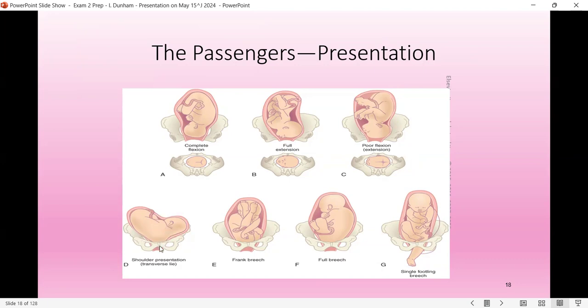That would be a C-section. That baby just cannot descend, and also, you can't deliver that way. Okay. Now, Mr. Frank Breech, he has his feet up by his head. So what's presenting is his buttocks, the sacrum.